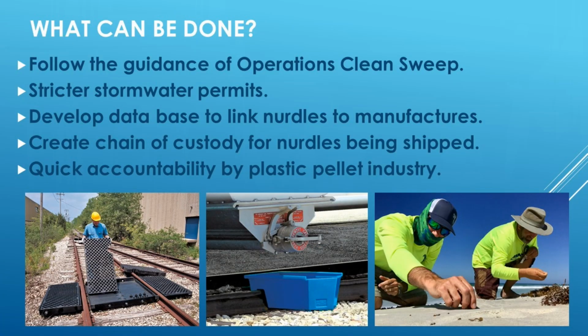So what can be done? Well, there is an Operation Clean Sweep that was done by the American Chemical Council. That was put together about 25 years ago, although it's only a voluntary program. There's a lot of good best management practices in there that companies can take. Actually, the state agencies could take these best management practices and make them mandatory in their stormwater permits. That's what we're kind of advocating for.